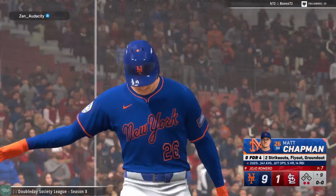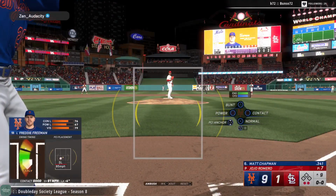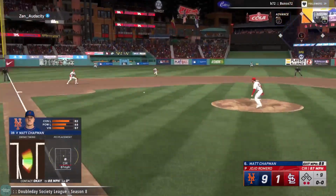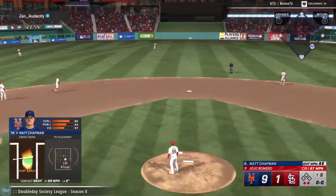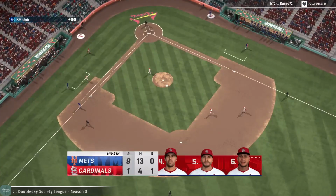Now batting, third baseman, Matt Chapman. Out to short. Smith over to first in time. And that is that.